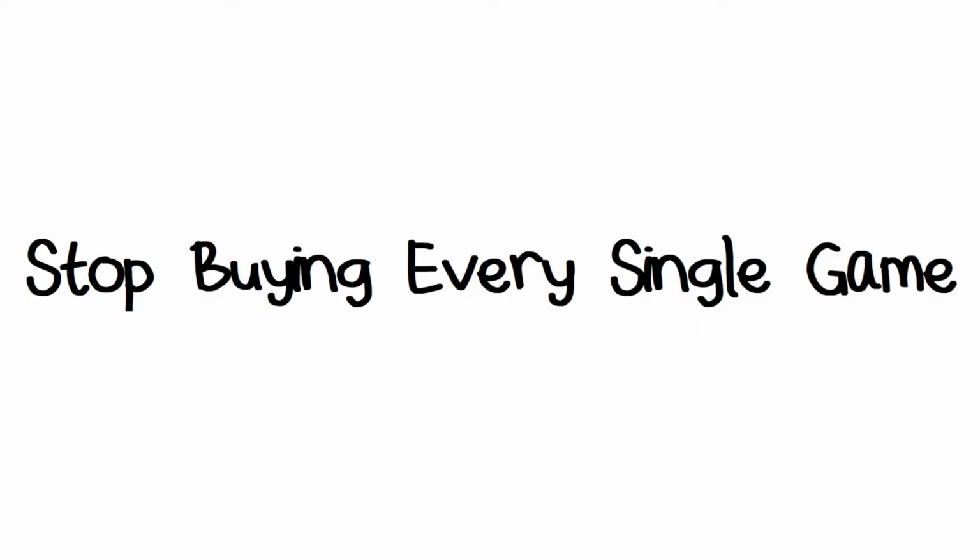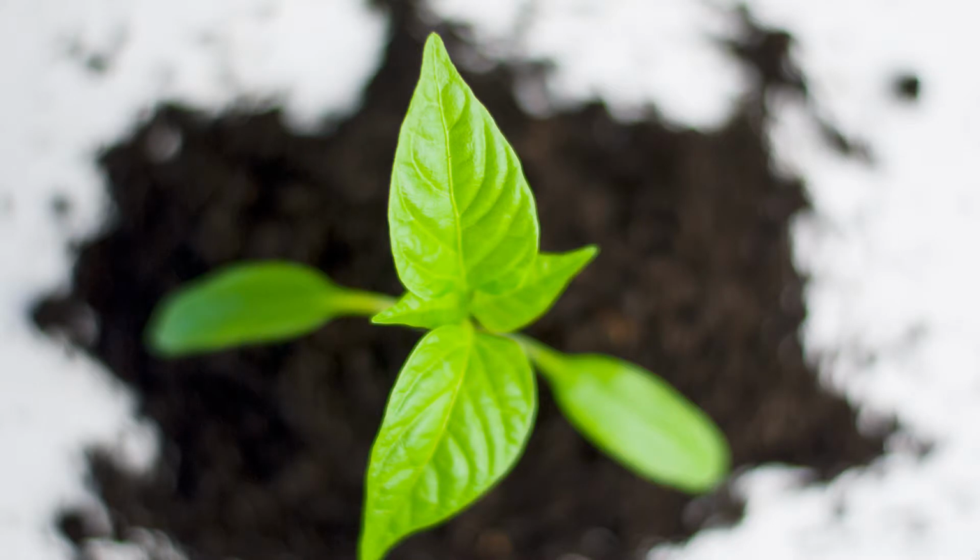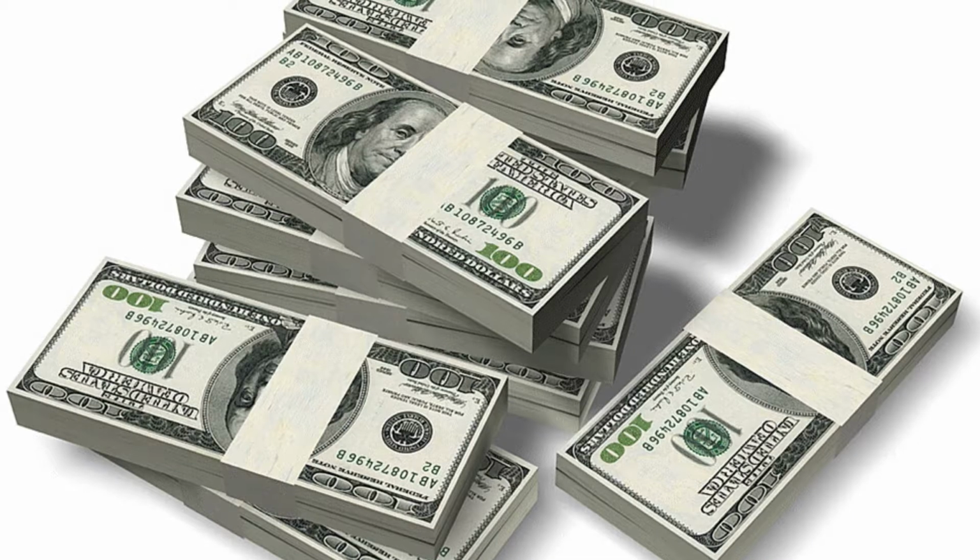Step 1. Stop buying every bloody game out there. This step is primarily meant to prevent the growth of your backlog list as opposed to anything else. Now, the huge problem with sales is the fact that they often coerce us into buying games that we know we don't want, or perhaps we know that we won't even want to play just because they are available at cheap prices.